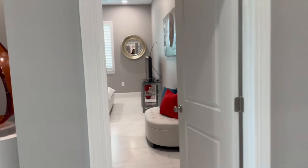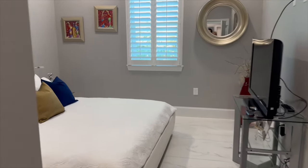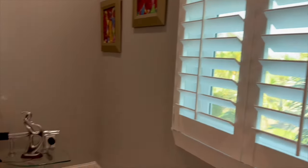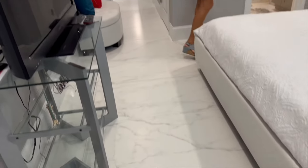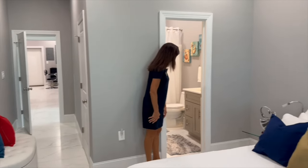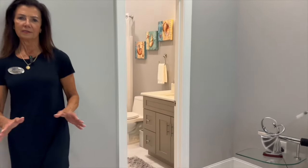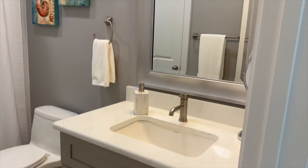Straight across the hall is the third bedroom. They've all got walk-in closets. Each of the bedrooms is very well decorated, very strategically decorated with nice elements. Each bathroom and each bedroom is decorated uniquely, but also at a very high level.